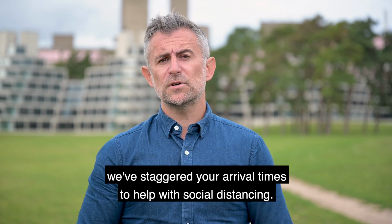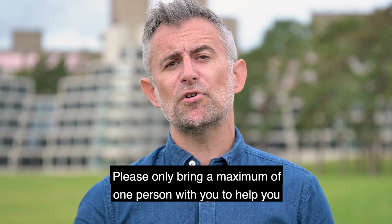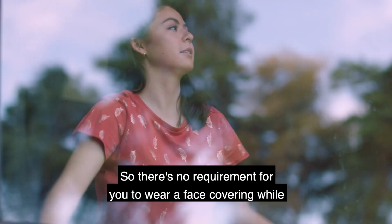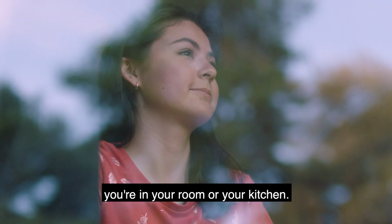For those living on campus, we've staggered your arrival times to help with social distancing. Please only bring a maximum of one person with you to help you when you move in. When you collect your key, please come by yourself. The accommodation will be your home, so there's no requirement for you to wear a face covering while you're in your room or your kitchen.